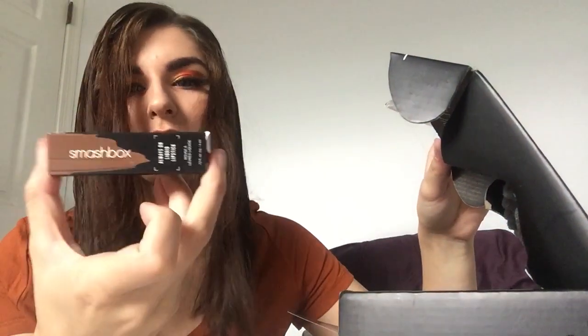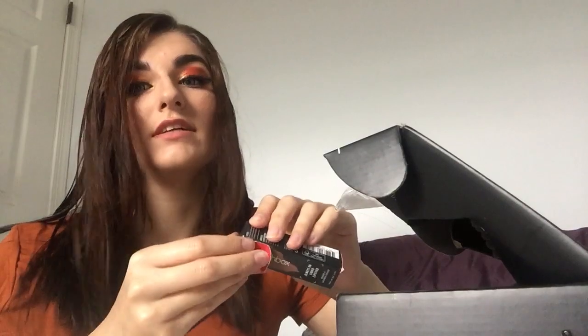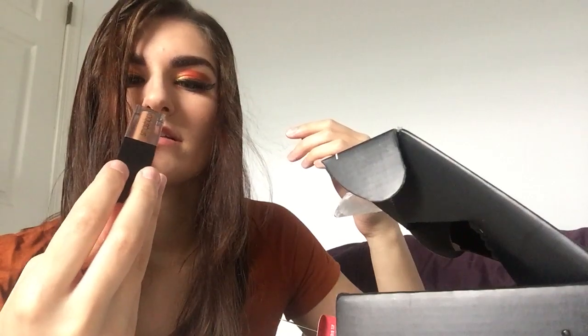Ooh, Smashbox! They're always on point with liquid lipstick. I personally have one of these. It actually matches the shirt that I'm wearing. Surprised I didn't wear it in this video. My bad. You guys have seen it in my Ivy video if you've been paying attention, which you should be. Oh, there you go. This is the shade Slay Tan.